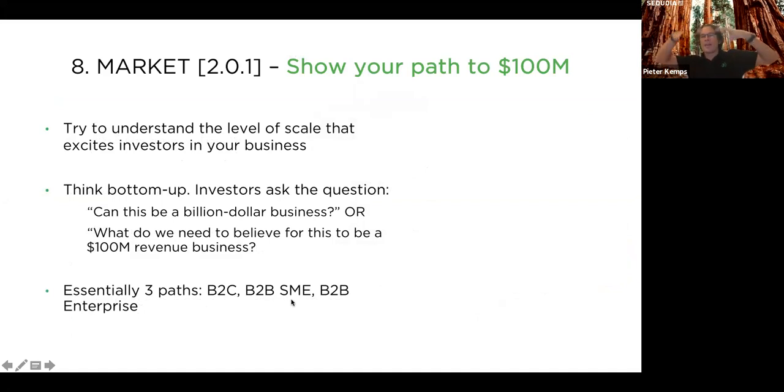You can do that top down, but many investors are kind of allergic to this concept of like, oh, it's 10 billion, we only need 10% and we're a $1 billion company, right? That's very easy to say, very hard to do. So what's sometimes better is think bottom up and think about the very simple P times Q, price times quantity. Price in this case is the value you get on a per customer level, right? And so we often ask ourselves this question, like, what do we need to believe for this to be a $100 million revenue company, right? Like, can we do the math somehow?